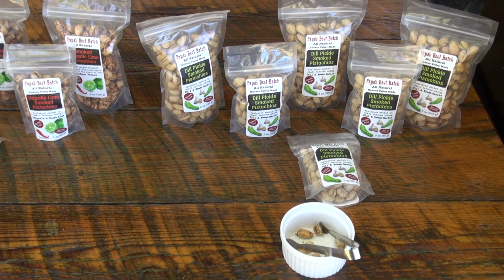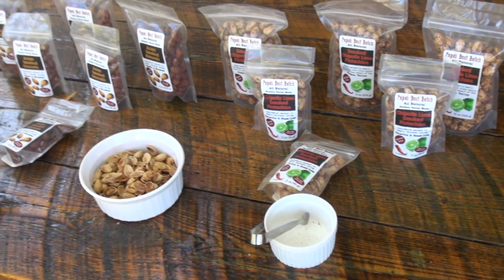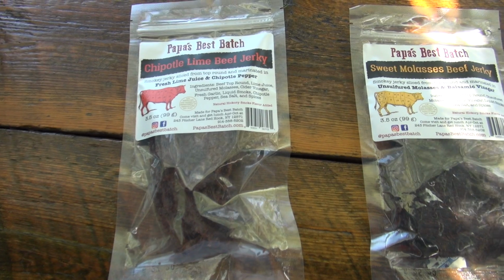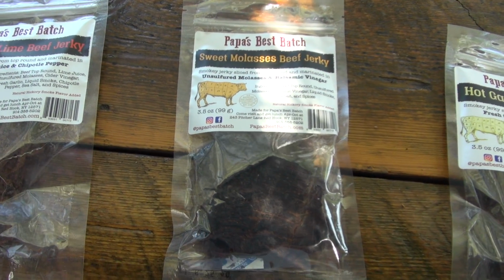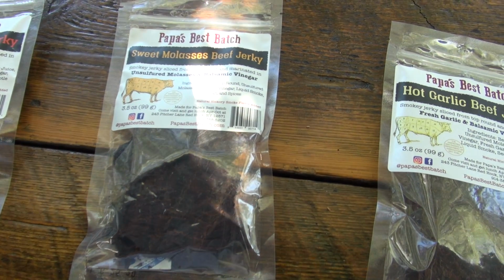The other side of the business, of course, is the nuts and the jerky. We've got 3 flavors of pistachios, 1 flavor of almond, and 3 flavors of jerky. Like I said, we wholesale them in 150 stores up and down the Hudson Valley, but they're available online at our own website, papasbestbatch.com.